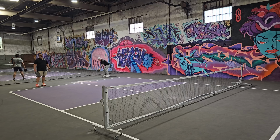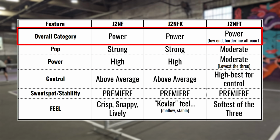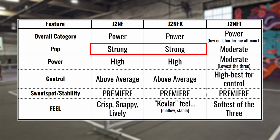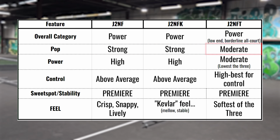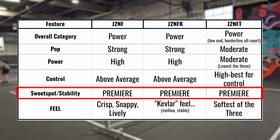To transition back to how these paddles actually performed in actual testing and gameplay, I'll put a summary chart on the screen now as an intro into the major must-know takeaways. For overall playability, I put all three of these models in the power category. Relative to each other, the J2NF and J2NFK have stronger pop and power, and the J2NFT has a slightly more soft feel on the face and lower pop than the other two, and conversely, the highest level of control. Sweet spot and stability is exceptional and pretty much the same in all three of these models.